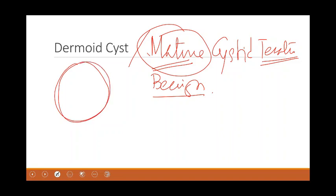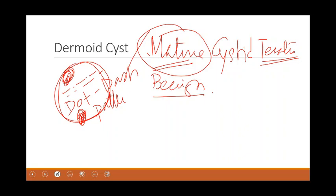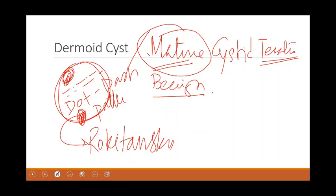If it has hair, the typical ultrasound feature will be like this. This is called a dot dash pattern. And suppose at one point a tooth is there, or a small bone is growing. These prominent areas are known as Rokitansky protuberance. So if you see an ovarian tumor having an area of solid echogenicity at one point and inhomogeneous opacities throughout the content inside the mass, then it is most likely a dermoid cyst or mature teratoma.